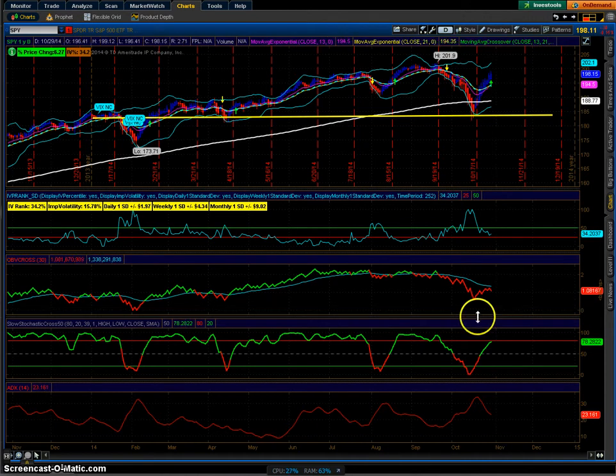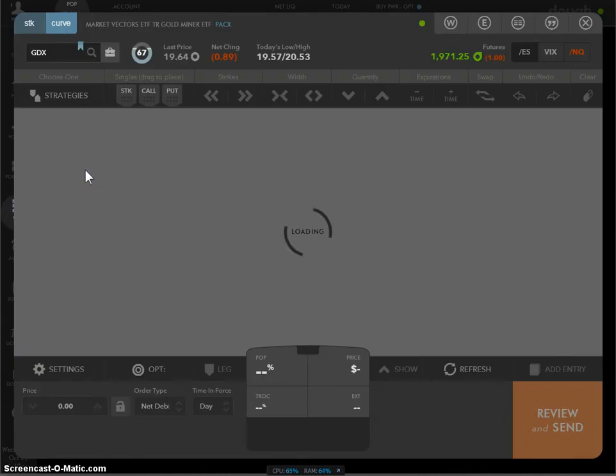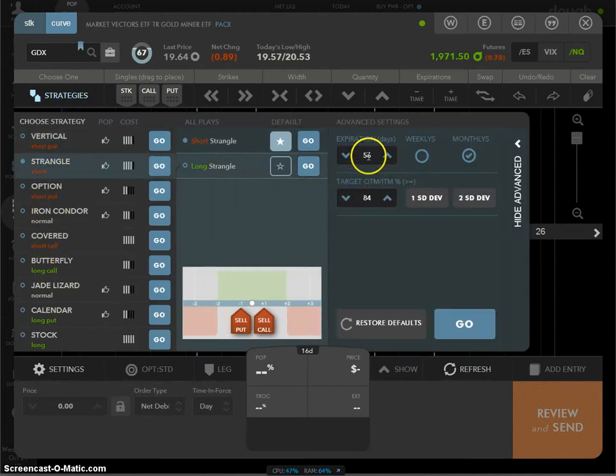But look, if you can't sell SPY, use Goruto. Here, trade any one of these. Gold, FXC. I know a member put on that trade today. But just go to the simple exercise again. Here's gold. IB rank 67%. Go to strategies. Click on strangle. See how much you can collect. You can use 56 days for expiration and see where that brings you.